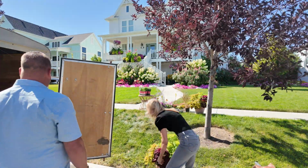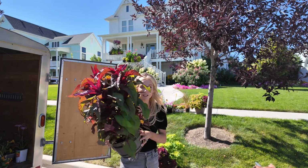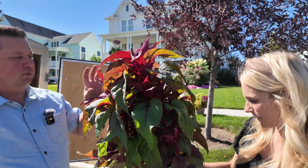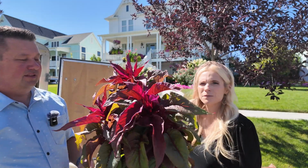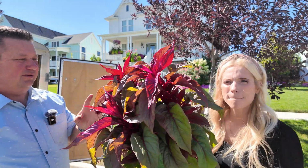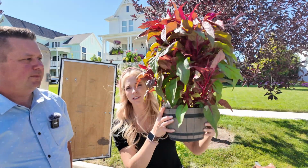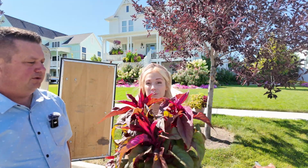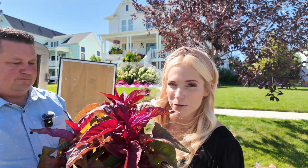Okay, I have one more thing I want to ask you about. This guy, the Celosia. I didn't even know we did this. So this is Celosia Dragon's Breath. It normally gets a red bloom on it. I've heard about this one. But this time of year with no bloom on it, it still looks amazing for the fall. It's so pretty. The colors are so good, and it's really nice and tall. And that would be great with red mums or purple mums, as well as all the annuals and perennials. Both of which I happen to have now.